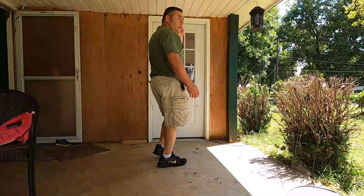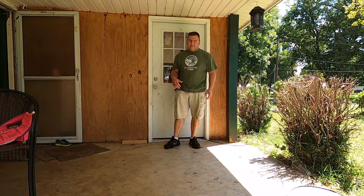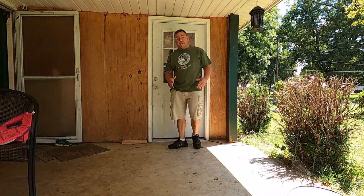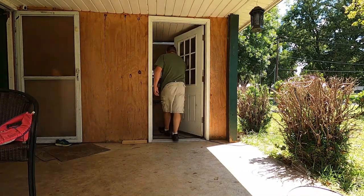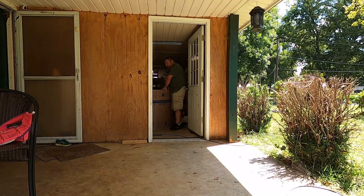So what I'm going to do is go in here and get it out. There's not enough room in the shop right now. Like I said, we got tons of boxes and we're starting to make the flags and stuff again. So I'm going to bring it out here and we'll open it up. I wasn't joking. Look at that. We got boxes everywhere.